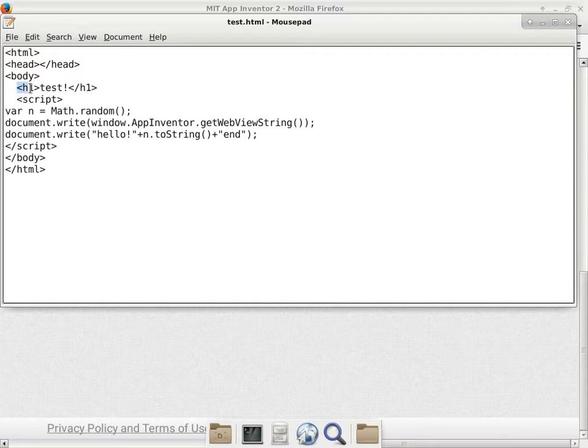Okay, this is just a header, to set the styles out. Test. And here's the script. Okay, this part is the actual script.